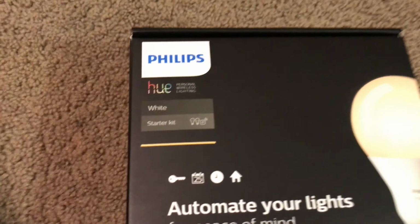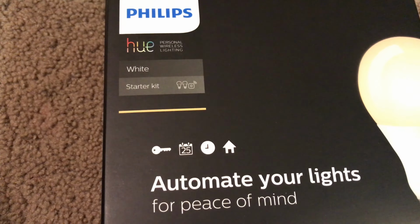I treated myself to an early birthday present. I got myself the Philips Hue personal wireless lighting. Now here it is. It was on sale at Best Buy, so I just had to do it. And it works with Alexa, which is cool.